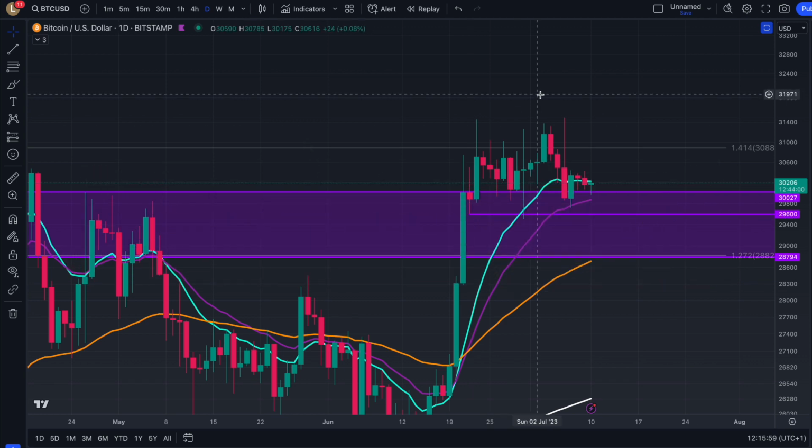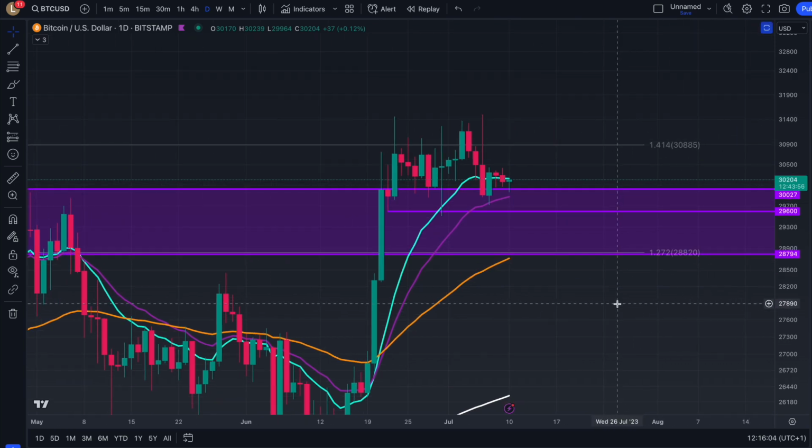$29,600. Lose this wick, we're trying to retest the lower end, which is the 1.272, because in actual fact, guys, if we're using the larger Fibonaccis, they're essentially saying the 1.414 is the resistance and the 1.272 is the support of this range. However, there are also other supports. We're not just solely relying on the Fibonaccis. There are other layers of support, like the ones we've drawn out.